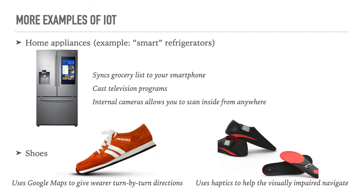A couple more examples. Home appliances like the Samsung Smart Refrigerator can sync your grocery list to your smartphone. It can cast television programs. It has internal cameras that allow you to scan inside. So if you're at the grocery store and you can't remember whether you have eggs, this refrigerator will allow you to look inside to see if you in fact have eggs. So, very high tech.